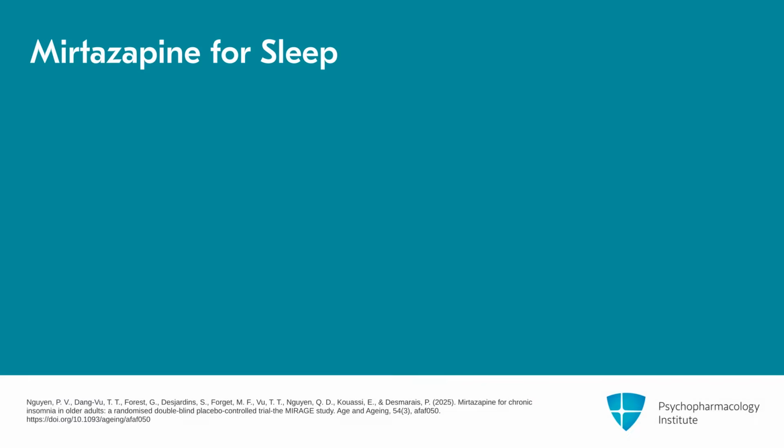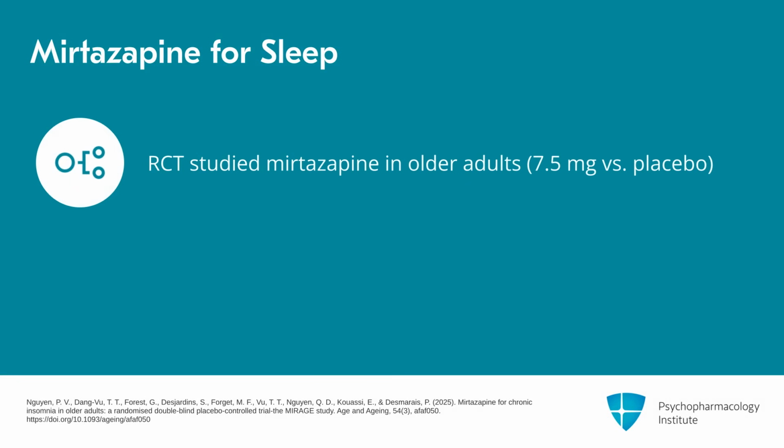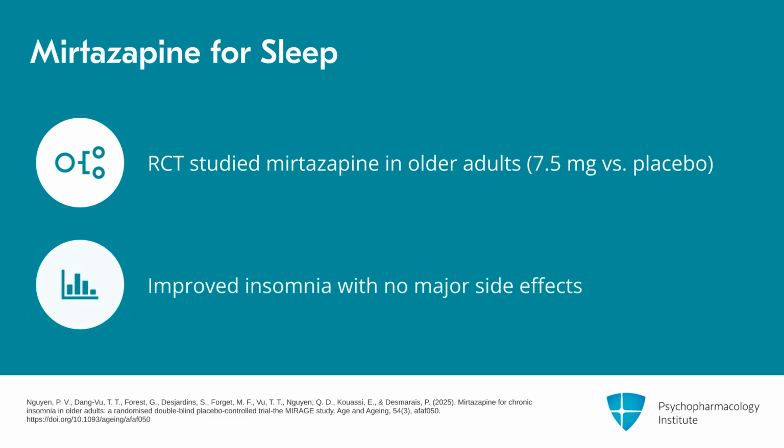There have been recent studies examining the efficacy of mirtazapine for sleep. A randomized controlled trial of adults older than 65 years compared 7.5 milligrams to matching placebo. After 4 weeks, there was a significant improvement in the Insomnia Severity Index, and no major adverse effects were noted.